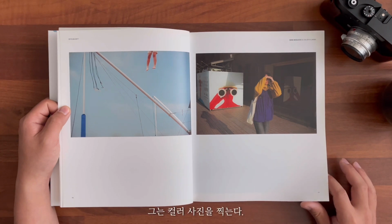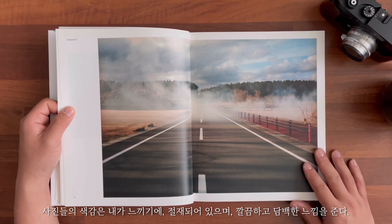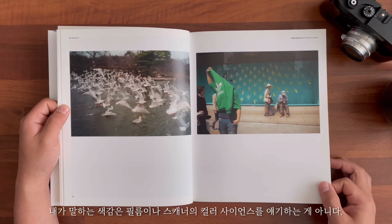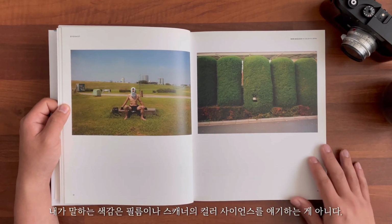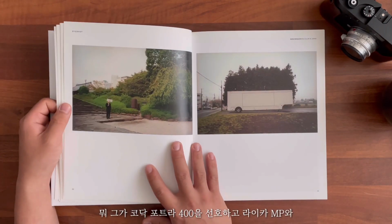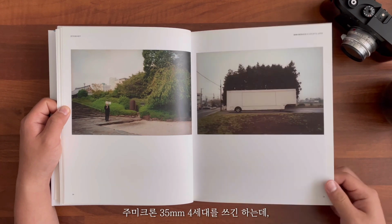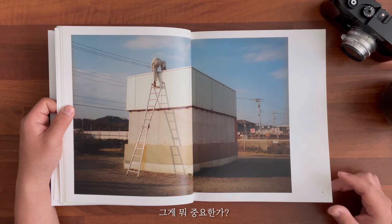He's a color photographer. I think his colors are clean, well saturated, and have this restrained feeling. And I'm not talking about the colors of the film stock or the color science of the scanner. Not to say, but he does use Kodak Portra 400 and uses a Leica MP with a Summicron 35mm. I think it was the fourth generation. But that doesn't matter, right?